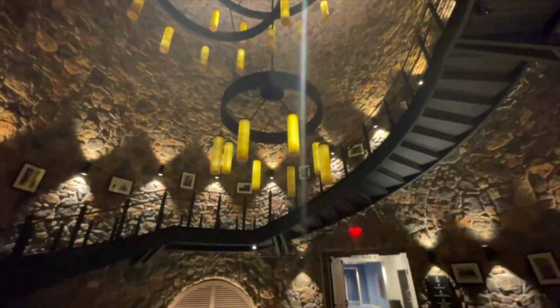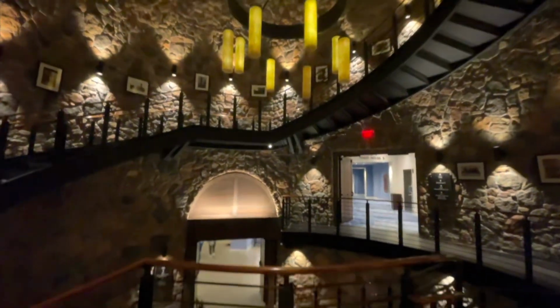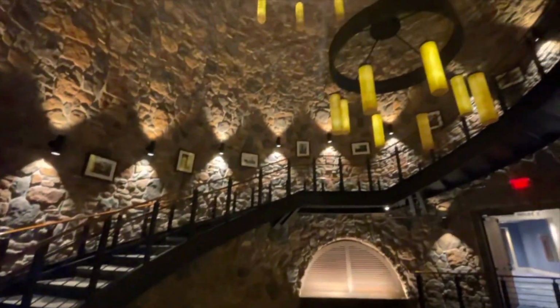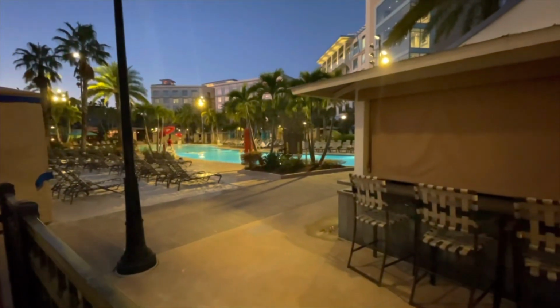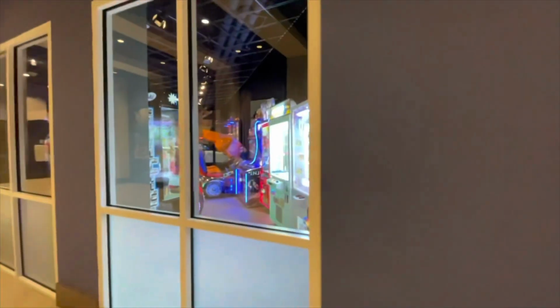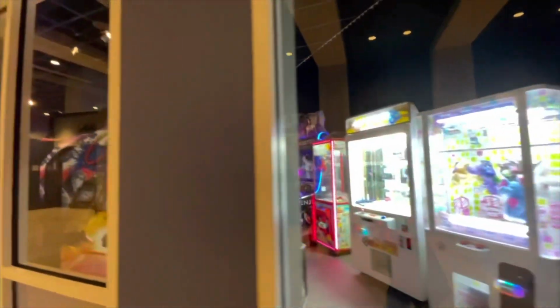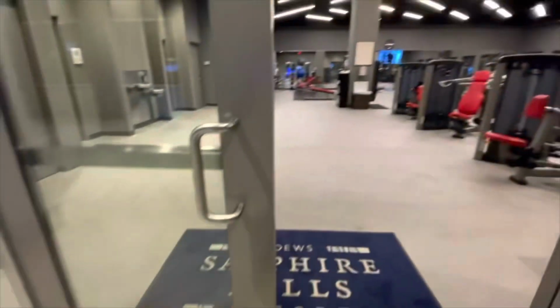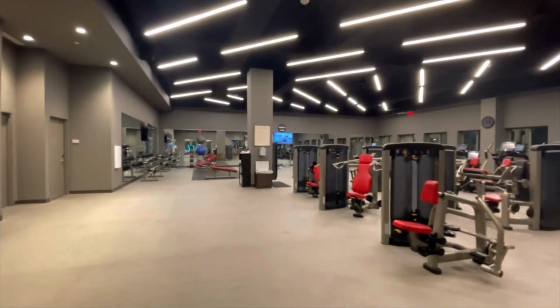Is it just us, or does this staircase look like something out of Harry Potter? It's so cool. This is the swimming pool, and then we saw an arcade as well, which looked really impressive. And finally, this was the gym area.